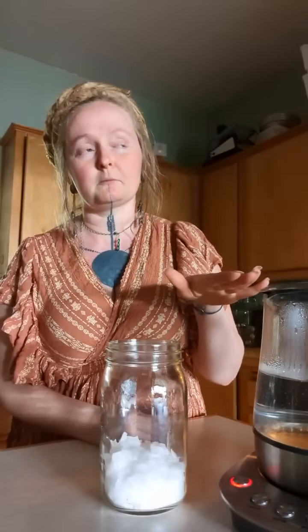And then once your water is boiling, and just for transparency, this thing does boil water really fast, but I pre-boiled it so it would still be hot, so I wouldn't have to sit here for a couple minutes waiting for it. So basically, it's 1 cup of magnesium per 1 cup of water. You can make as much as you want.